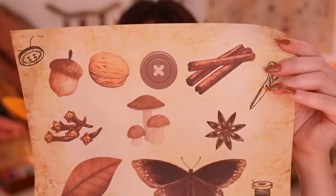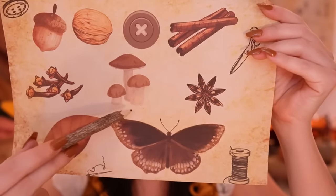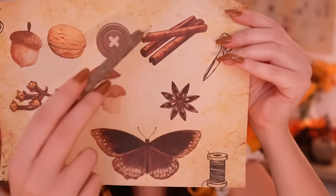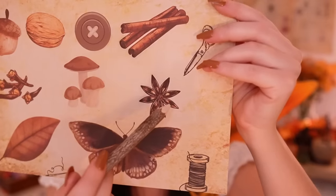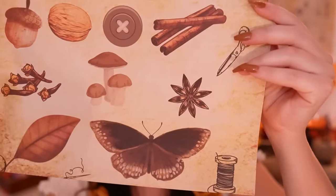Mushroom, a brown butterfly, and the butterfly, and you like the cloves.